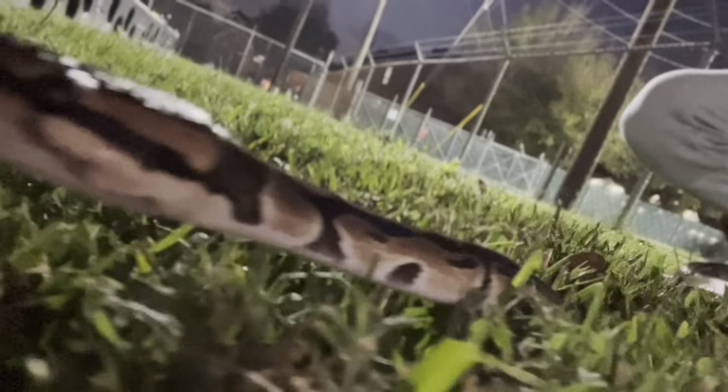Fendi is a ball python. I wanna say I had her for almost like 3 years now. And she got pretty big. When I got her, she was super small. But hold on, I'm gonna get a better angle for y'all.